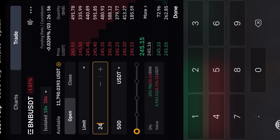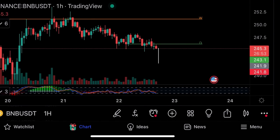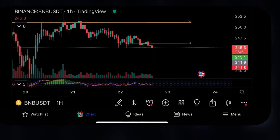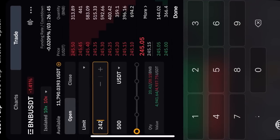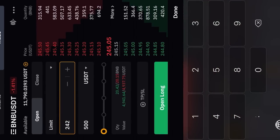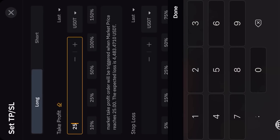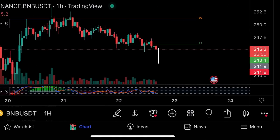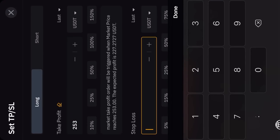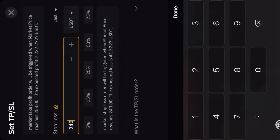The trade opens at 242. Stop loss 240, take profit at 253. So that trade is being set up, 500. Take profit 253 and stop loss 240, let's do. So I'm risking $41 to make $227.